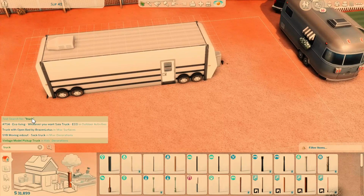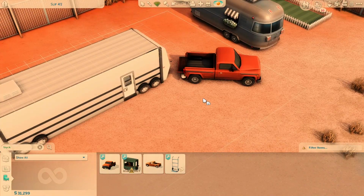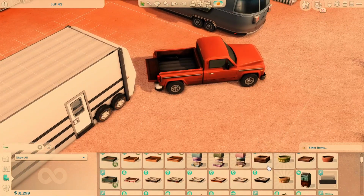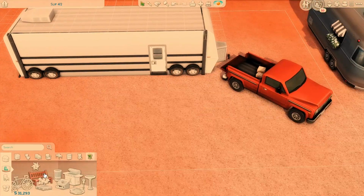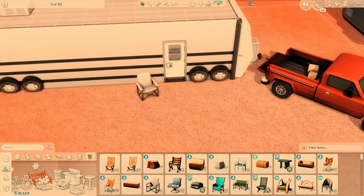So this is his trailer. Obviously it's not functional or anything like that. Those wheels are just slapped on the side, but I think it looks relatively close to realistic. And that is Eli's truck, which he would drive to pull the trailer along.